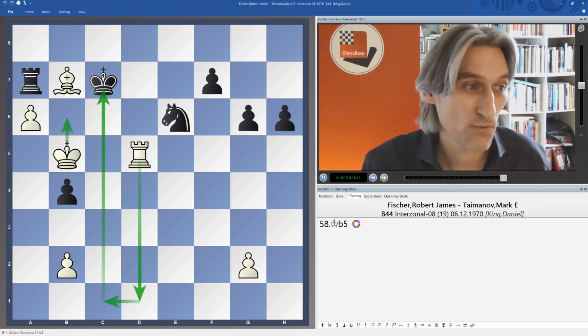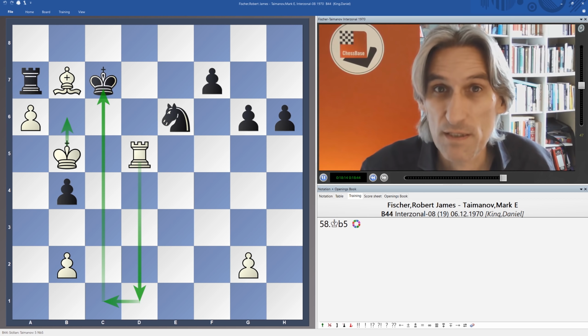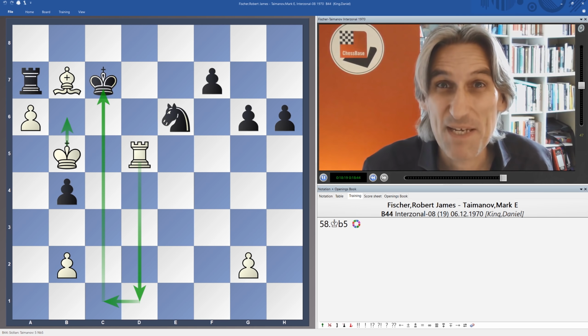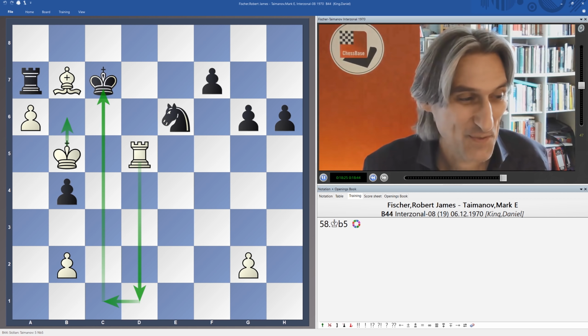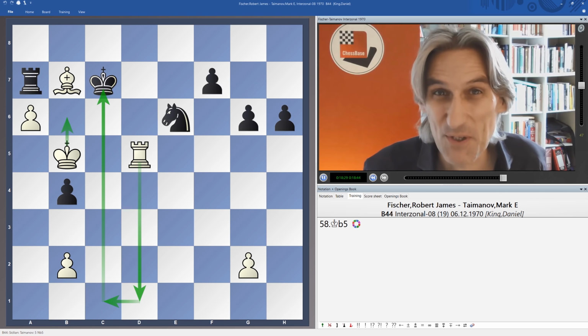Rook and bishop against rook and knight. And he did so against one of the strongest players in the world, Mark Taimanov. Of course, they were to meet in the first candidates match, the quarterfinal of the candidates. And, well, I'm sure you know what happened there, but we'll take a look at some of those games anyway in future videos.